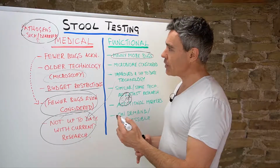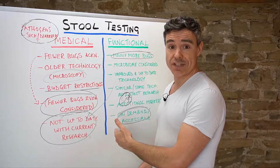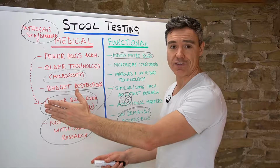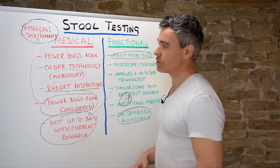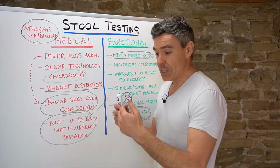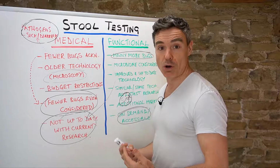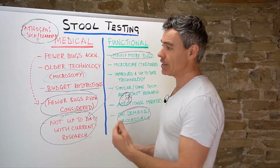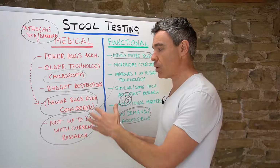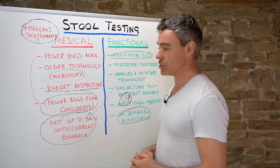I think another advantage of the functional testing is that it's on demand. You dictate when you have this test done. You press the order button and you buy it and you get the test kit in the door and you can have that done in no time at all. Whereas sometimes with the medical system, you've got to sit there trying to convince the doctor or the gastro specialist, on your knees begging, please give me this stool test, please give me something that I can actually explore that might give me some answers as to why I'm not feeling well. And so you're at the beck and call of the doctor rather than being able to make your own free decision on how you want to go about handling these situations.